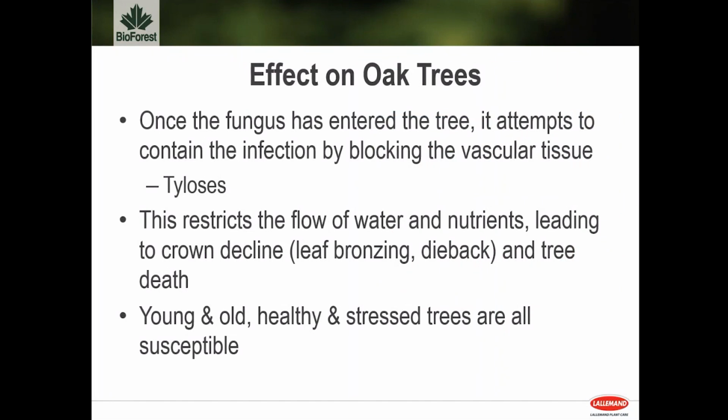So the effect that it has on the trees: once the fungus has entered, the tree will respond by attempting to isolate it or heal over it to keep the rest of the tree healthy. And they do that by forming those tyloses we talked about in the beginning. The tree attempts to contain the infection by blocking the vascular system. And as it becomes blocked, it restricts the flow of water and nutrients between the roots and the leaves of the tree. And that leads to the leaf bronzing and the branch dieback characteristic of oak wilt. Eventually, the entire crown declines and the tree dies. And this happens to young and old trees. They're equally susceptible, and healthy and stressed trees. Oak wilt will go after all of them.